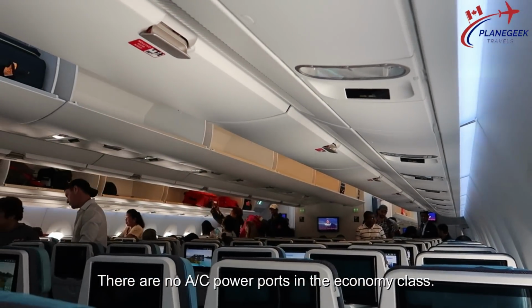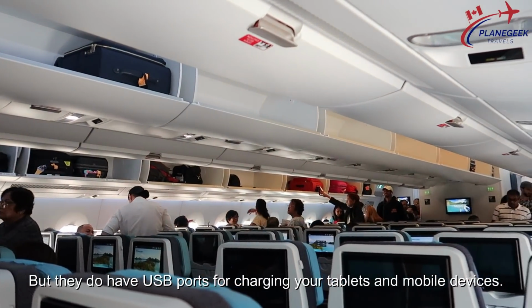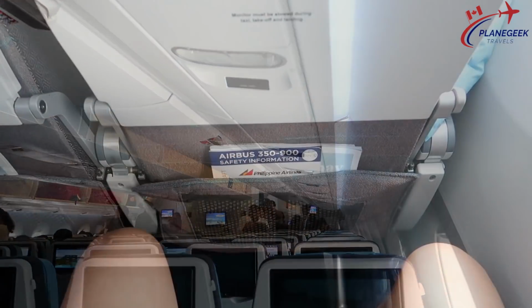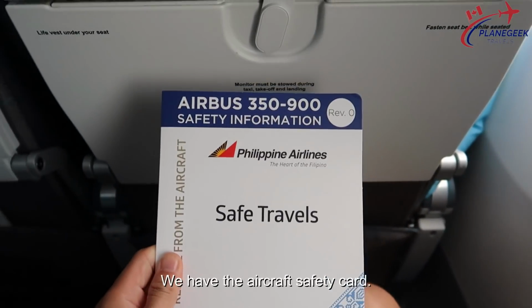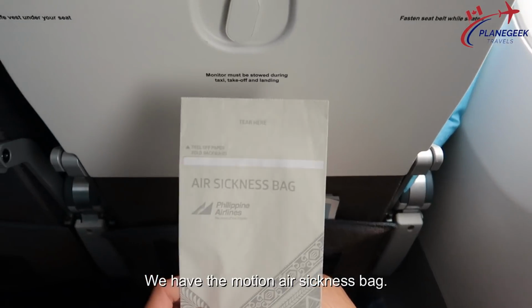There are no AC power ports in the economy class, but they do have USB ports for charging your tablets and mobile devices. Let me show you the content of the seat pocket. We have the aircraft safety card. We have the motion air sickness bag.